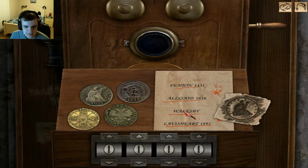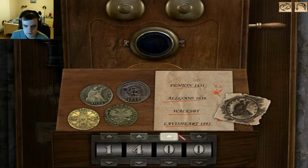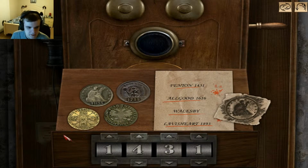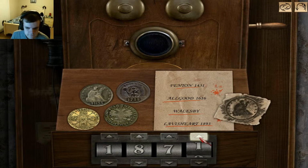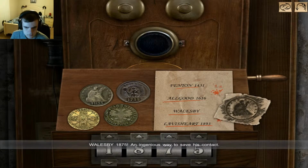Walsby! This page has some light ink stains. How do I know... Maybe if I call Fenton first. 3, 4, 1, 2, 3, 1. I need more information. Wait, it's a coin rubbing, of course! It'd be 1875. That's gotta be Walsby's number, because it's the only number I don't have. Walsby 1875, an ingenious way to save his contact.